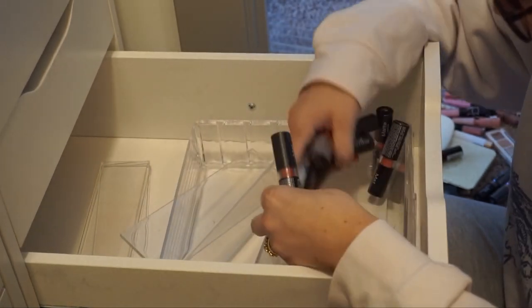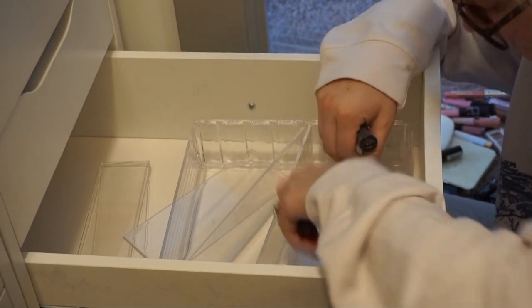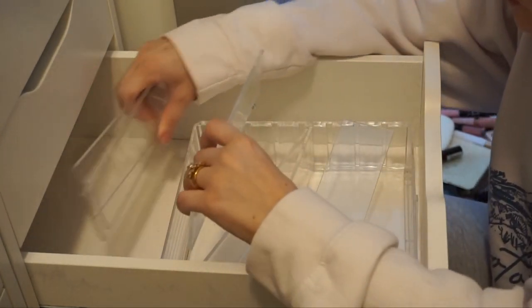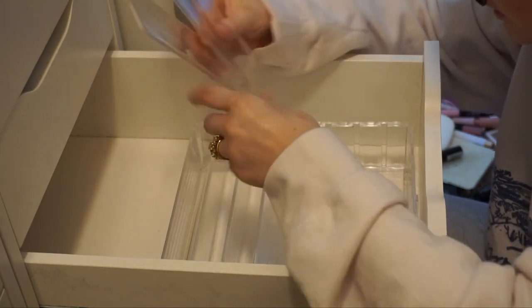What a mess. What a mess. I think I'll get rid of all of these, to be honest. I might keep a really bright, like, this pink I might keep. No. Alright. That's it, y'all. That is it. I feel so good. So maybe start to put these back.